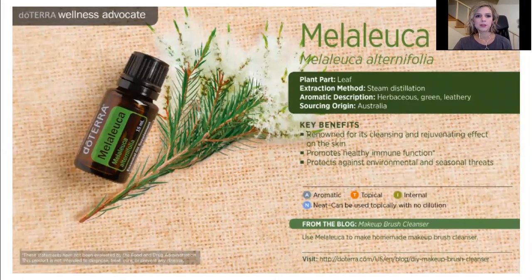The other one I'm going to show you is Melaleuca. Melaleuca, we source it from Australia, and it is great for cleansing and rejuvenating the skin. It's also an antifungal, so I really like that aspect of it, especially for skin use. And it is a big immune booster. It's also really great for seasonal threats, which is kind of a tricky word for seasonal congestion and that sort of thing. So Melaleuca is another big hitter and an awesome oil.